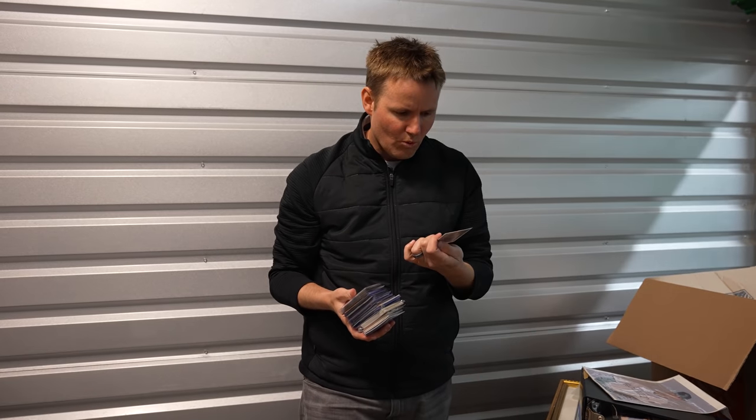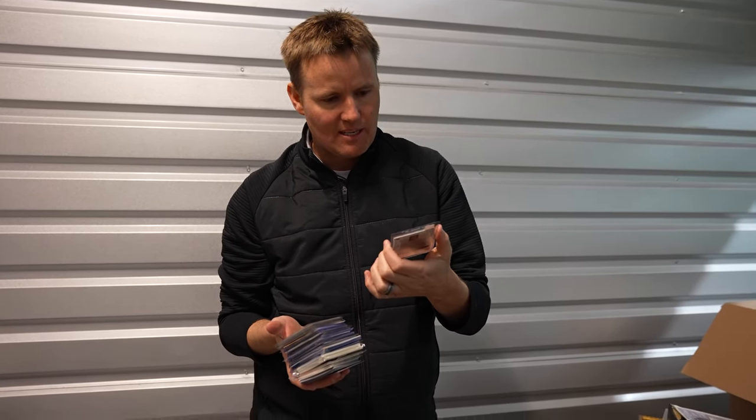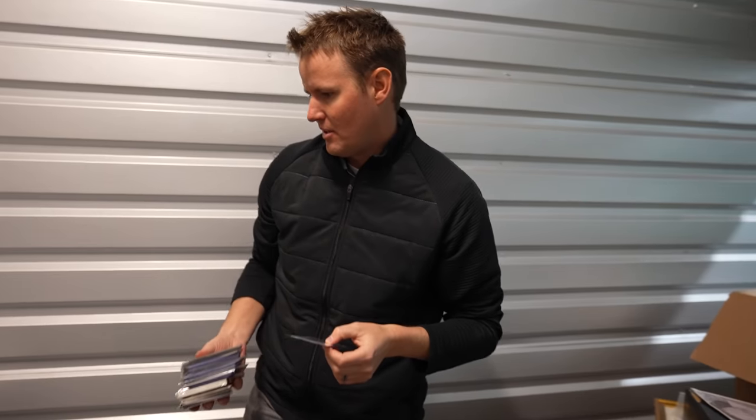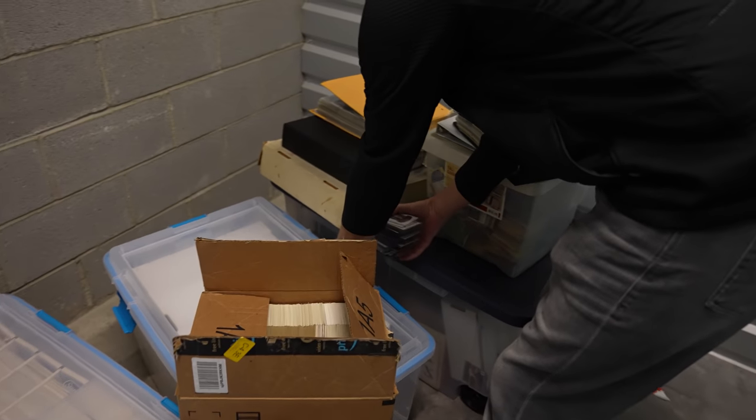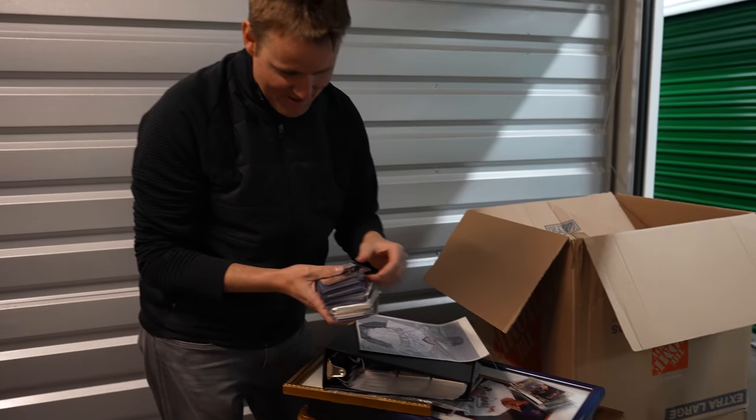Hakeem Olajuwon, rookie autograph edition. I don't know, I'm gonna need to look that up. I love that guy, oh yeah. Tim Duncan, SP Limited, 87 out of 100 right there. I'm gonna look that up right now. Ah, zero service. How did they abandon this? Chris Webber Upper Deck Autograph Edition. Another Chris Webber. Another Chris Webber, another Chris Webber. Kevin Garnett, Chris Webber. More Chris Webbers.